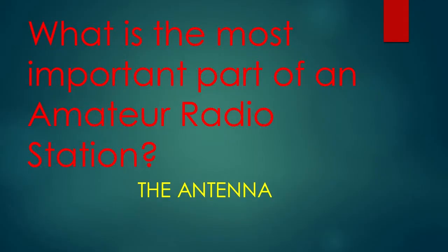Let me ask these new guys, besides your license, and you should have gotten a big round of applause, what's the most important part of an amateur radio station besides your license? Antenna. Your Elmers have taught you well. The antenna. I cannot stress this enough.